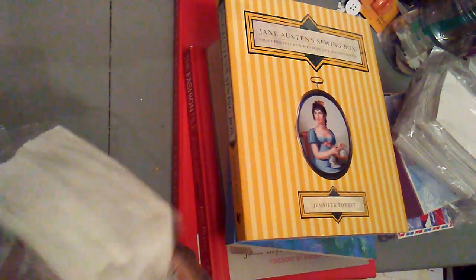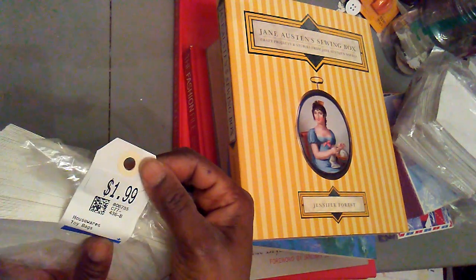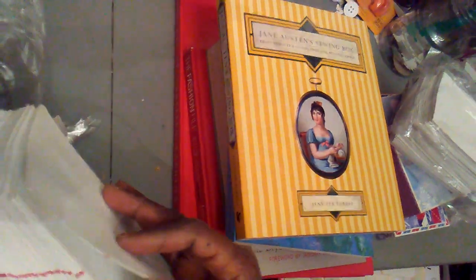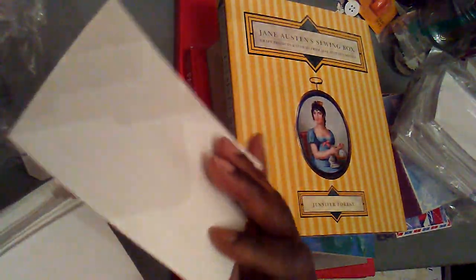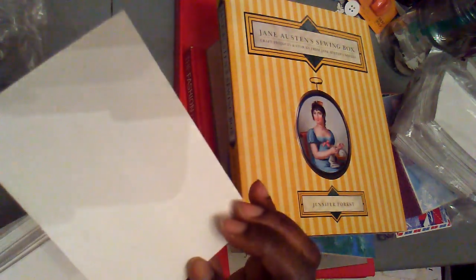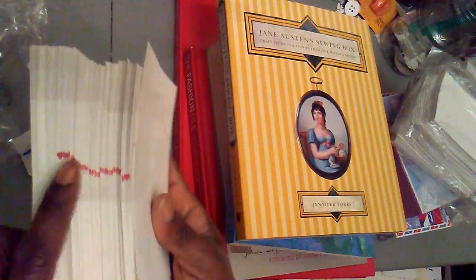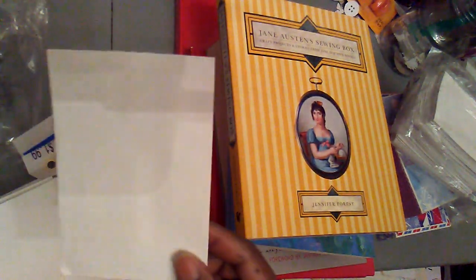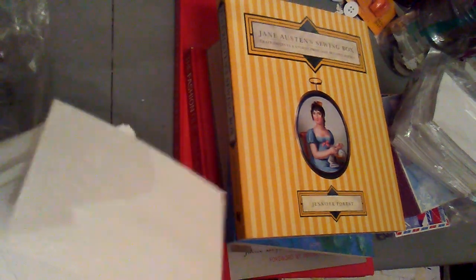I probably have here maybe more than 50, and I paid $1.99 for this pack. So I'm so excited. Now, what I just noticed is that there's a line here, but of course, when you have the individual stacks of envelopes, you will not see this line that was drawn here. So that's great. When I just saw that, I got a little bit concerned. So yes, I'm sure it's probably 100.